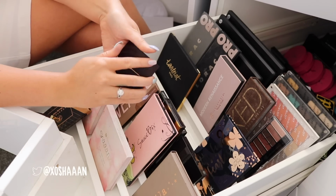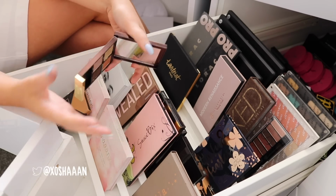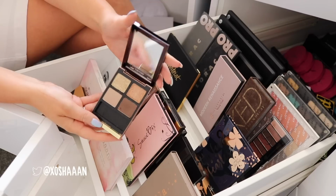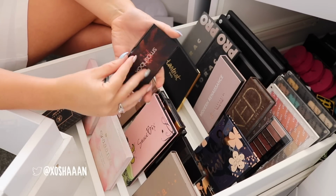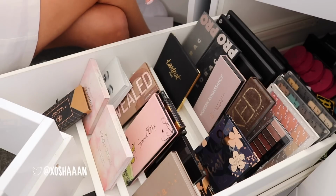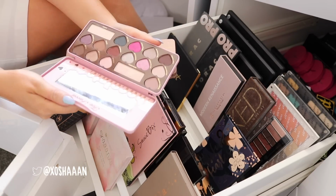The Vintage Vamp by Charlotte Tilbury. I'm going to keep that. And then Tom Ford. This is the Golden Mink palette. I'm going to keep that. The Smashbox one. I think this is the Ablaze. I'm going to keep that for sure. I love that one. I'm going to get rid of that. I'm going to get rid of the Bonbon palette, I think.